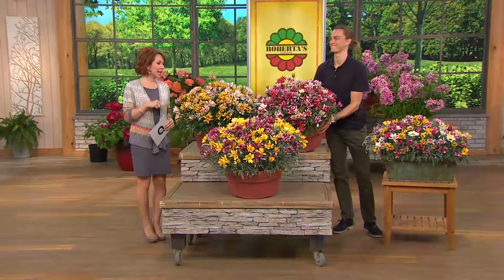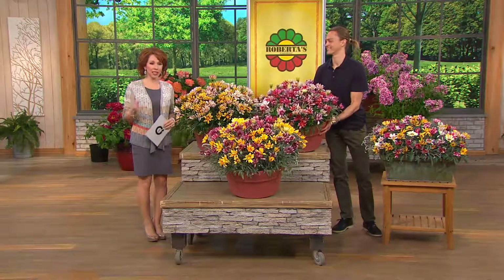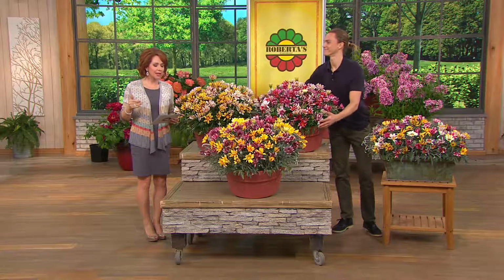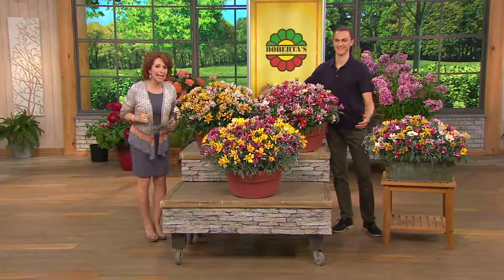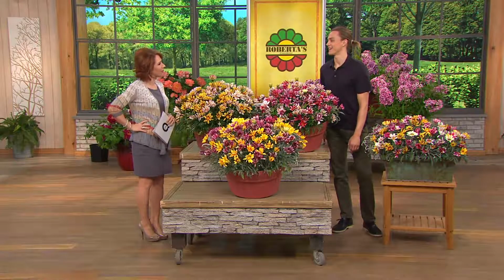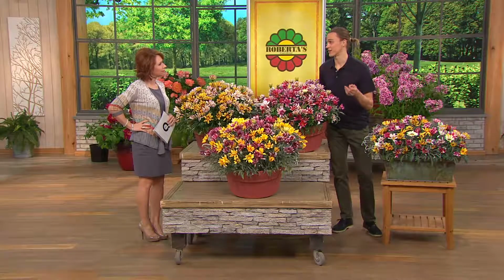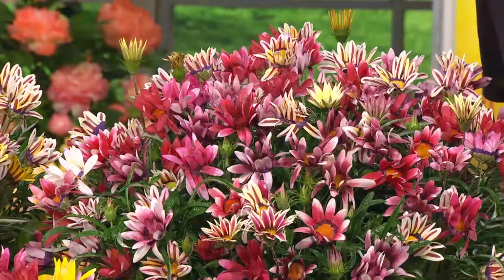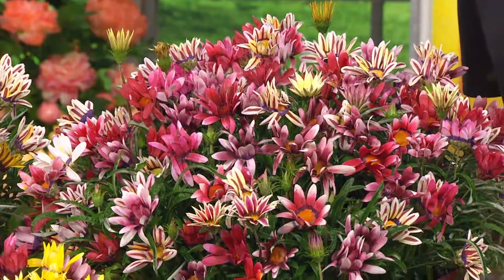What we have right now is a very, very large collection. It is a 9-piece collection of what is called brilliant color-bursting gazanias. There's another name that these are known by. What is the name? Actually, they're also considered African painted daisies. Why painted daisy? Because these are such brilliantly colored flowers.